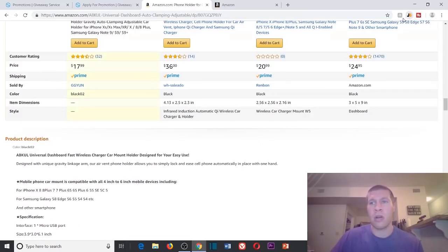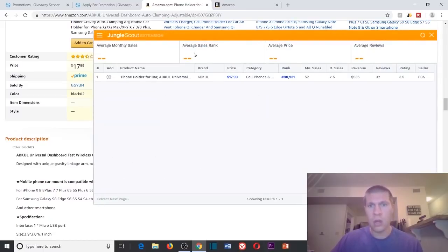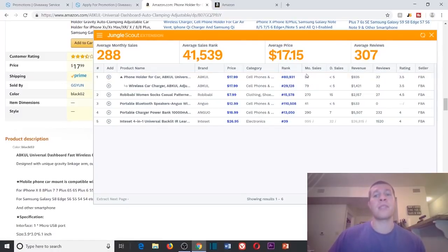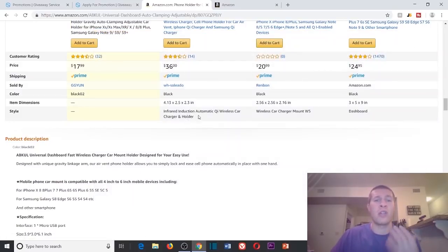Now, if I run the Jungle Scout Chrome extension, it looks like it's selling, so bestseller rank, like I said, 80,000 or 81,000 roughly. It has 52 monthly sales and under 5 sales a day. So 52 monthly sales is fine, because there's roughly 30 days in a month, so that means it's selling at least 1 a day, so that's a good sign for me.